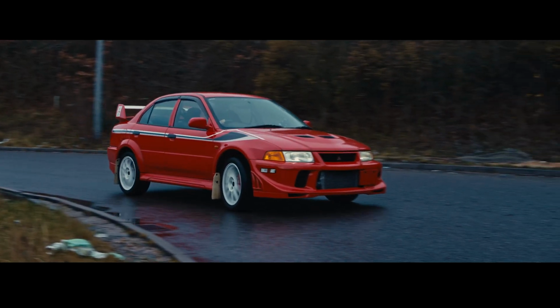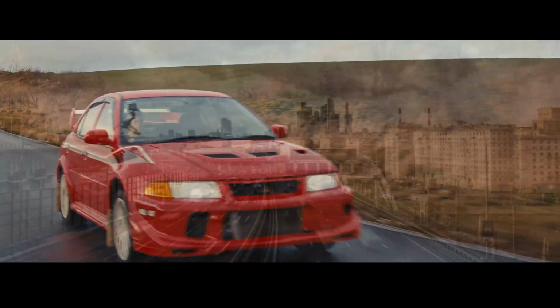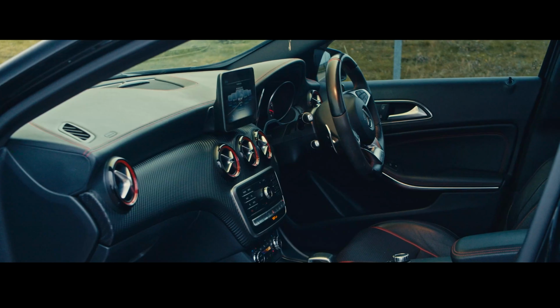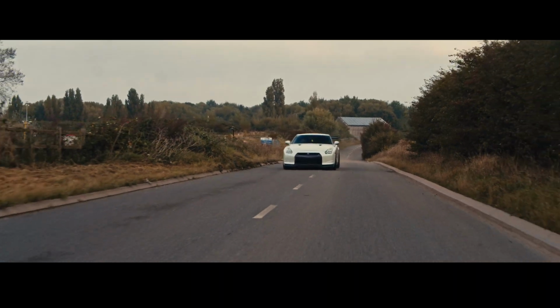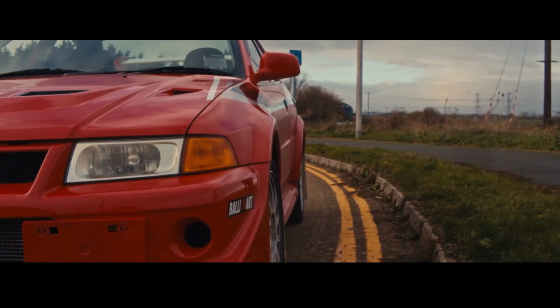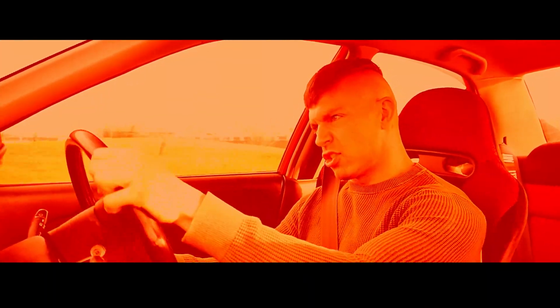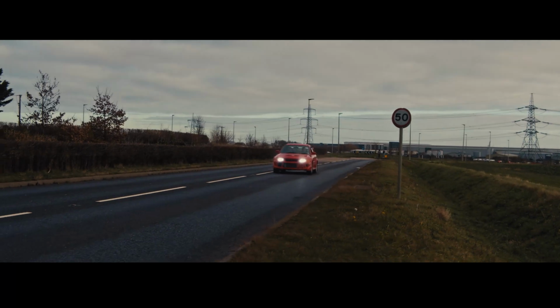So what is the Evo then? It's proof that time waits for nothing. Tommi Mäkinen had a huge amount of courage. We've changed, we've evolved, technology and engineering has come forward so far, but the Evo still manages to cling on. It still manages to boil your blood. That's proof of how good it really is.